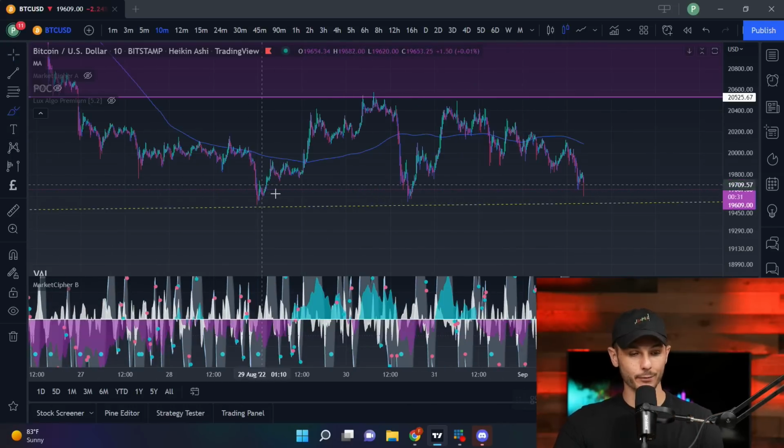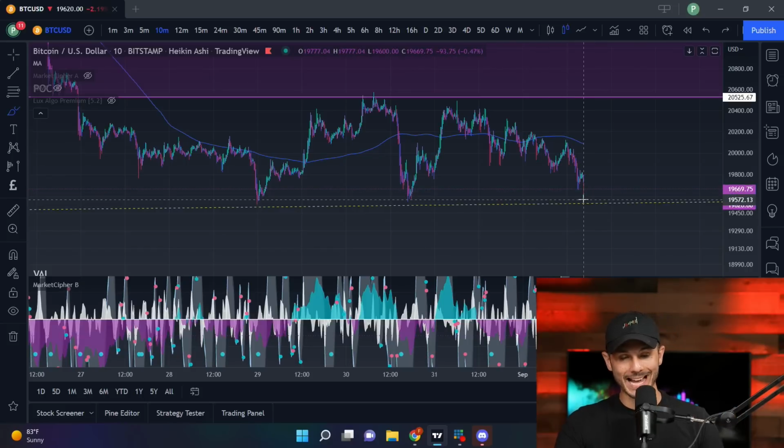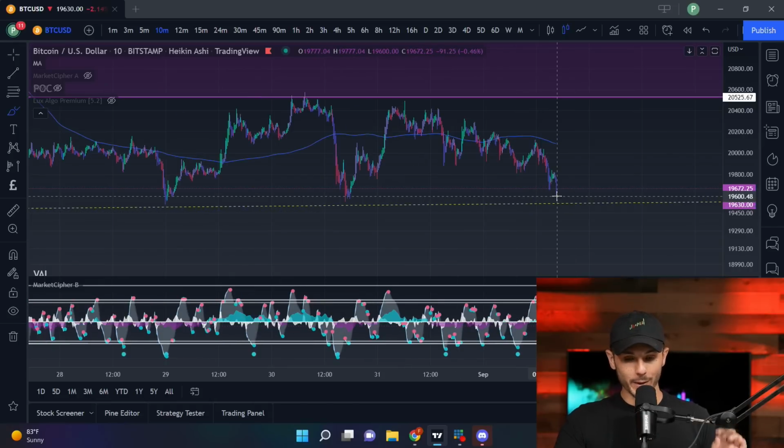As you can see, we have respected this level many times. 1, 2, and now we are coming down for a third test. So not the best idea to FOMO into a short position at support. So I'm not saying that you just want to short the heck out of these yellow X's without doing any other TA. So just be careful FOMOing into these shorts.